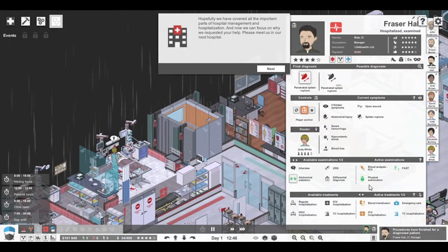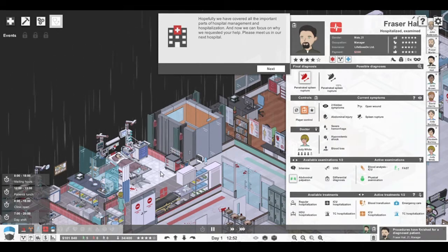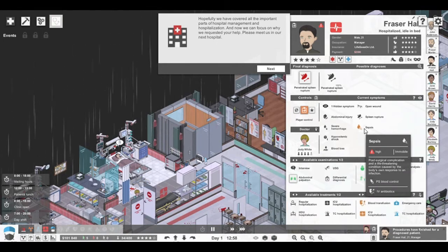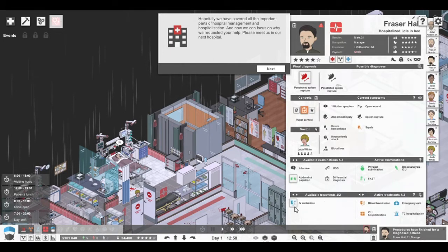Ooh, this just ramped up. Okay, I don't know the point of doing abdominal palpation, especially after a surgery. I mean, I looked inside you, so I'm gonna palpate the area that I just did surgery on. Doesn't look very smart. Okay, we have one hidden symptom. Oh, okay, we have sepsis. Risk is high. Caused by the body's own response. Yeah, so... antibiotics, now.